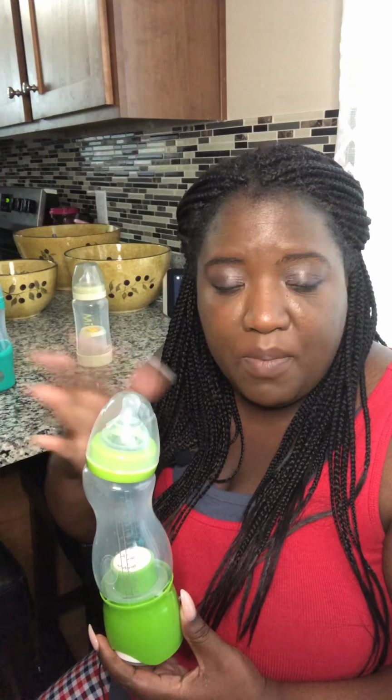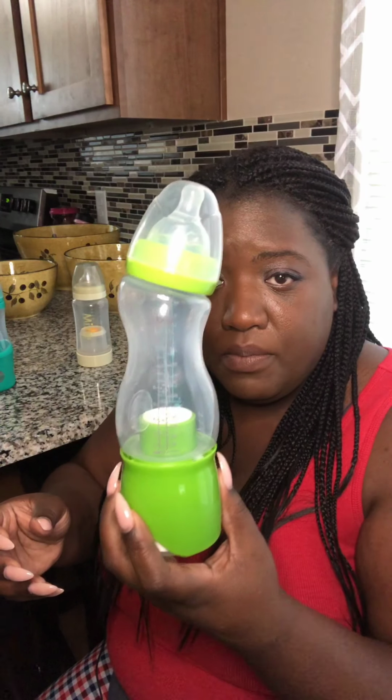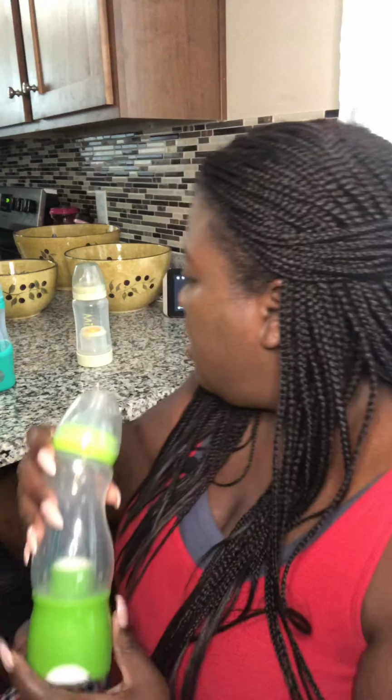And another con for this bottle is, depending on what size baby bag you have, sometimes because of the way the bottle is designed, it can make packing a little difficult, especially if you buy more than one, because the B-Box right now only comes in the 8 ounce bottle size. It does not come in a 4 ounce or a 5 ounce.